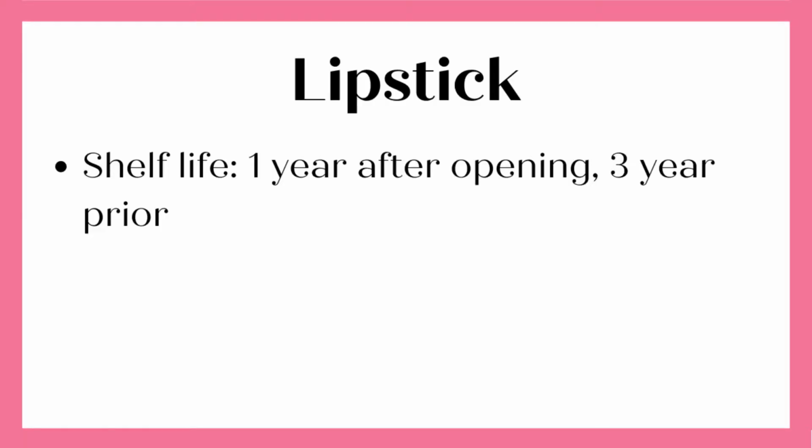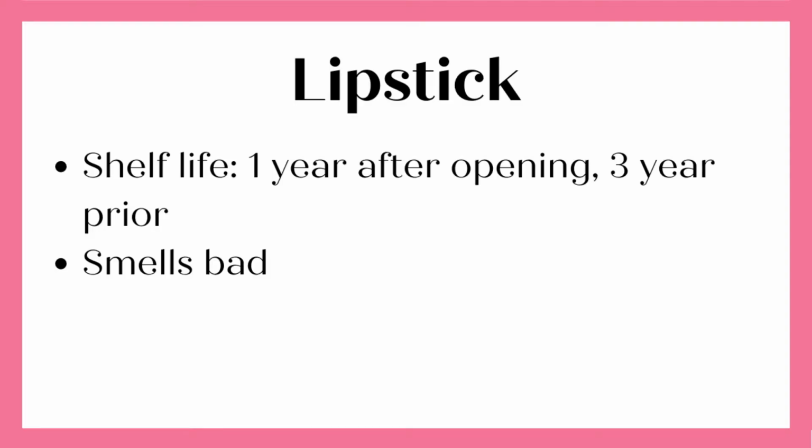So lipstick, I have a ton of lipstick, and I haven't used it as much as I used to, but it lasts up to a year after opening and 3 years prior to opening. So you really want to pay attention if there's any mold, if it smells bad. If you've ever smelled an expired lipstick, especially the bullet lipsticks, that is an awful smell when they go bad.